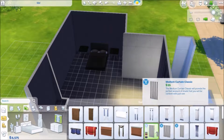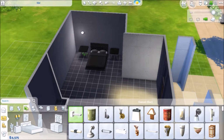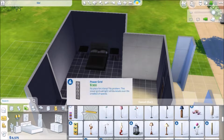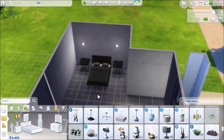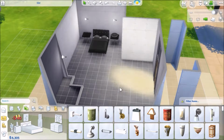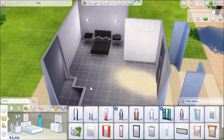So these end tables, I really like those end tables, but I feel like they just get discredited because they're so cheap. I think they're only 55 simoleons or something like that. But since they're cheap, they get discredited sometimes, but they're so cute. I love them so much. And also that bed, it's a really cute bed, but the Sims hate to sleep on it because it is so cheap and they always end up having a sore back or whatever.